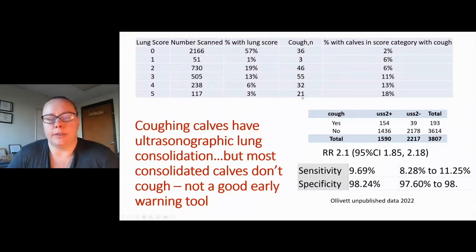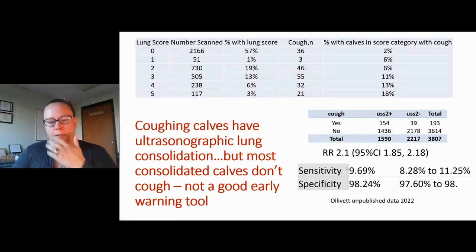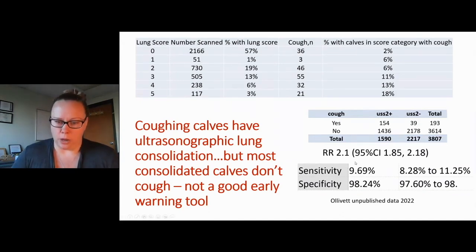What I'm also showing you is the number of calves that were coughing in each of those categories and the percent of calves in that category that had a cough. What we found here is that yes, if they had a cough, they were 2.1 times as likely to have pneumonia. But when we looked at the whole picture, and looked at the sensitivity, so of all of the calves, how sensitive was cough in identifying them with pneumonia, the sensitivity was only 9.7%, so about 10%. So in our real life, commercial herd, routine lung ultrasound scanning, if a calf was coughing, it's highly likely that it had pneumonia, twice as likely as a calf that wasn't coughing. But only 10% of the calves with pneumonia were coughing.